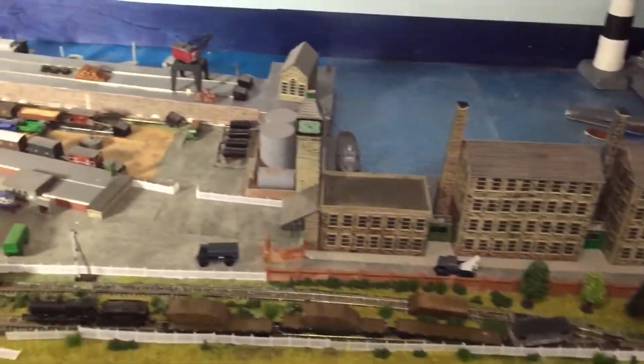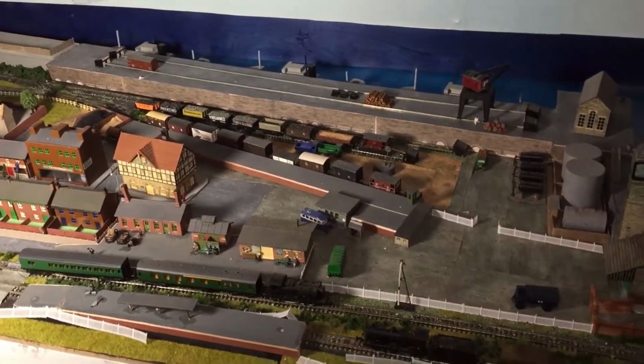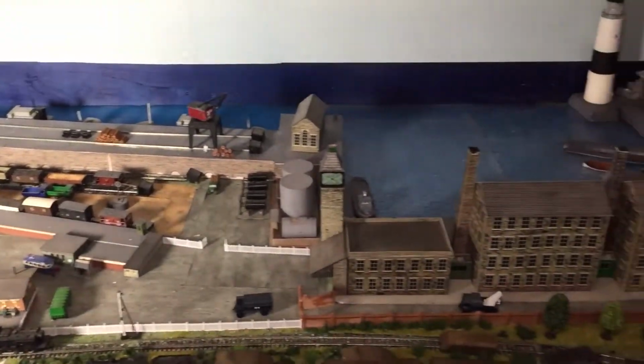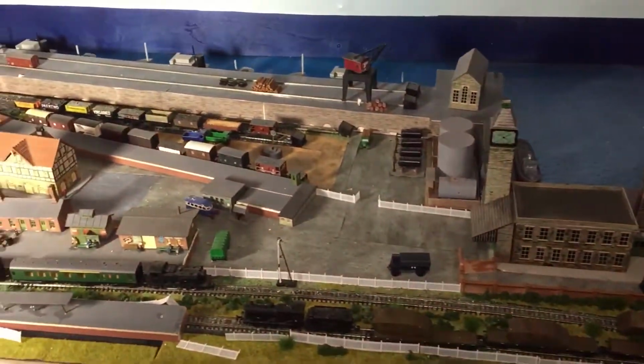Yeah. And then lots of work going on around this area. Little narrow gauge railway going in, loosely based off Lowestoft, but we're going to have a Zeppelin flying over here. Poor old Lowestoft got bombed from the air and shelled from the sea. Right. So we're doing all that.